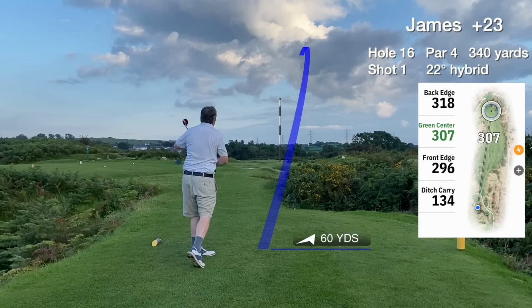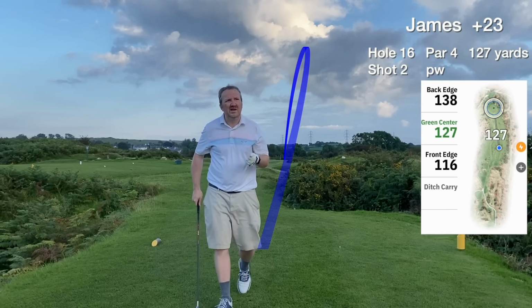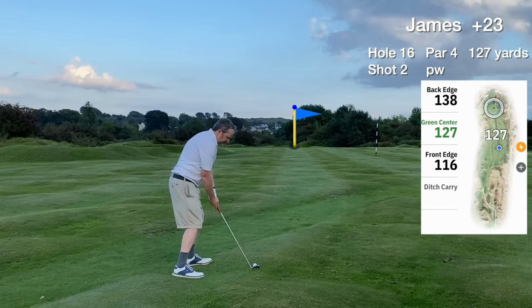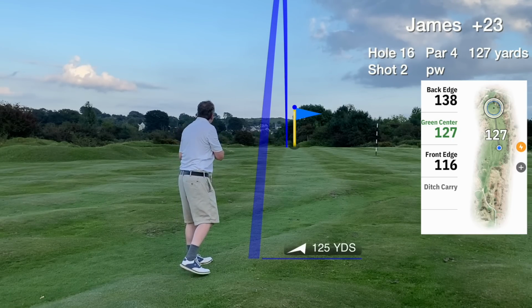Hole 16 is one of the shorter par 4s on this course. Plays all downhill. And we hit the fairway with a tee shot. Just going to play for the front edge with the pitching wedge. Just clubbing down here because it's downhill, the approach.